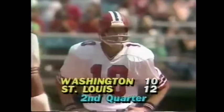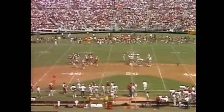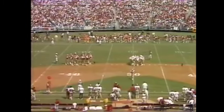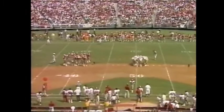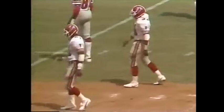Well, Andrews is a complete football player. He's not a spectacular football player in the sense of a Dorsett or somebody like that, but he's a complete football player. And so is that guy, Lindsey, that just caught the ball out there. Here he is lined up as a wide receiver, running a hitch. 2nd down, 3 yards to go at the 42-yard line.